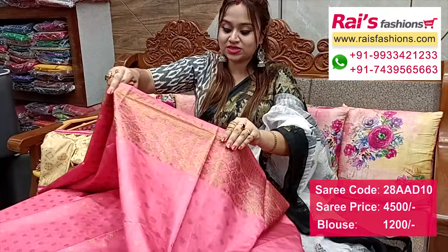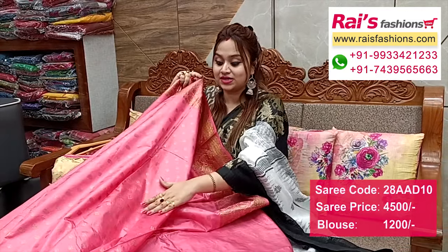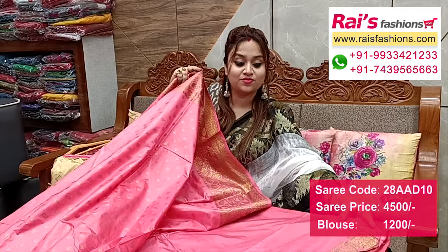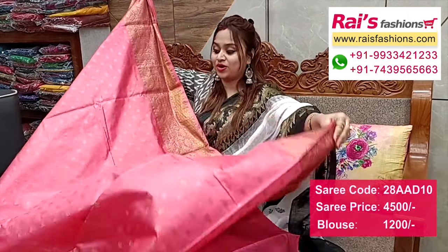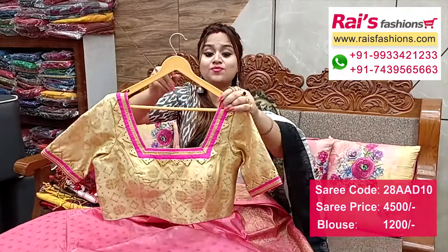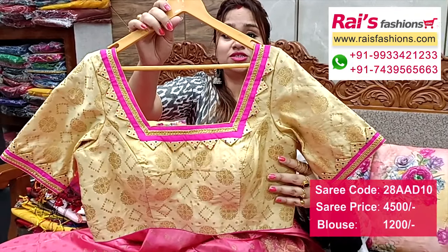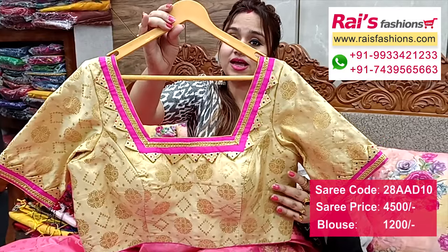This one is border portions, fully zari weaving design work, border all over buta design, banarasi buta. This one is running blouse piece, border work, and all over base, very bright and beautiful party looks. And I will suggest this ready made blouse, silk material, pure silk material, golden base, all over weaving banarasi buta, inside have cotton lining with pad.